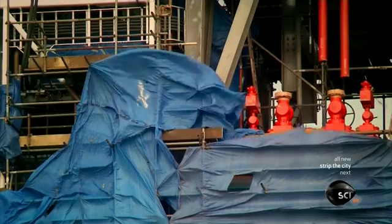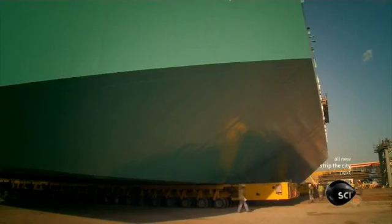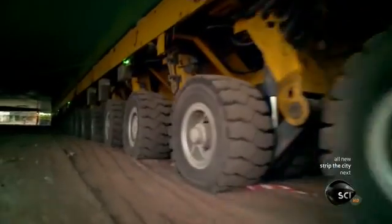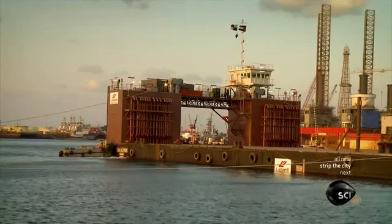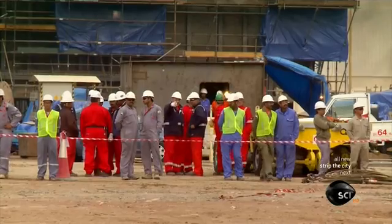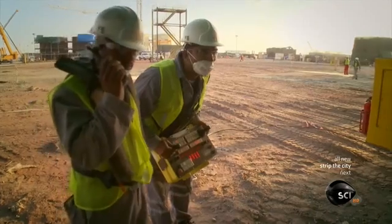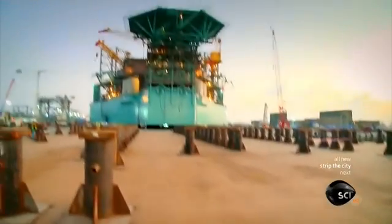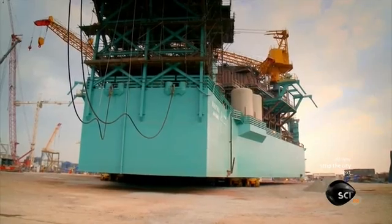In the construction yard, Basil's rig is ready for action. The crew must now move the 6,000-ton steel monster onto an ocean-going barge. There's a lot of eyes watching, and it's a very critical operation so that we can actually achieve the delivery date. Right side, right side, right side, right side. They have just 80 minutes at high tide to complete the operation. If they fail, the barge could be grounded.